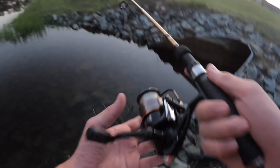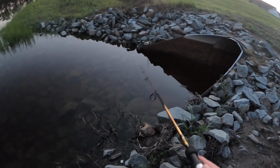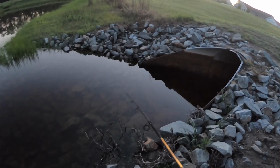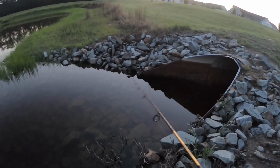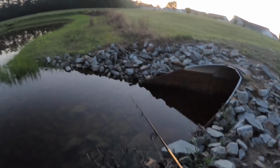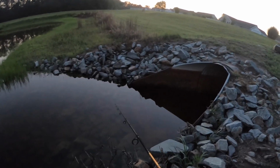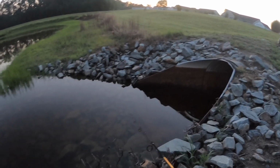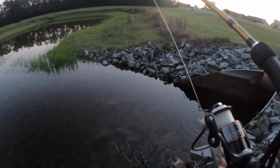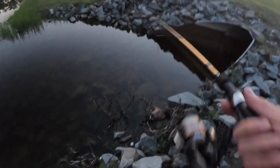I can't believe I lost that, dude. May have snagged him too, but I doubt I snagged him. I don't think I did. He ate that clean. So there is a biggin in here in this tunnel. That's what we know. We know there's fish, and we know at least one of them is a frickin' biggin.